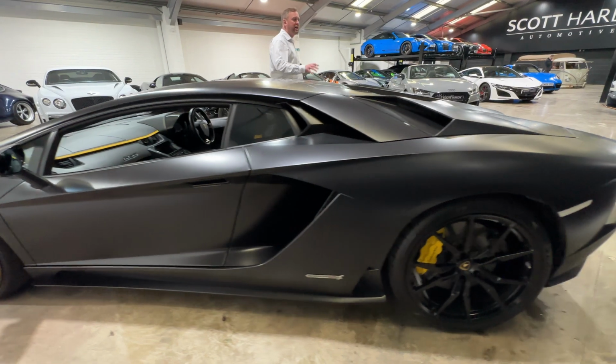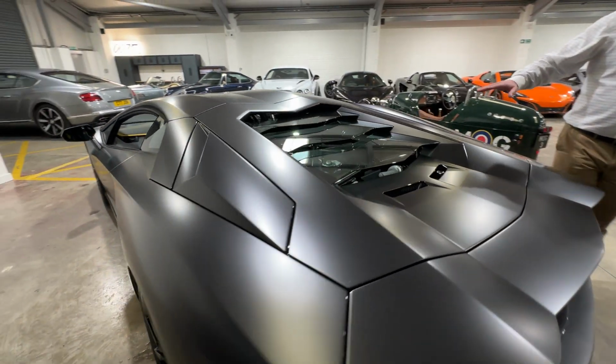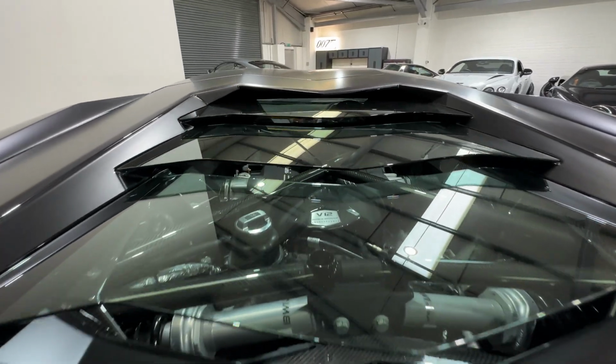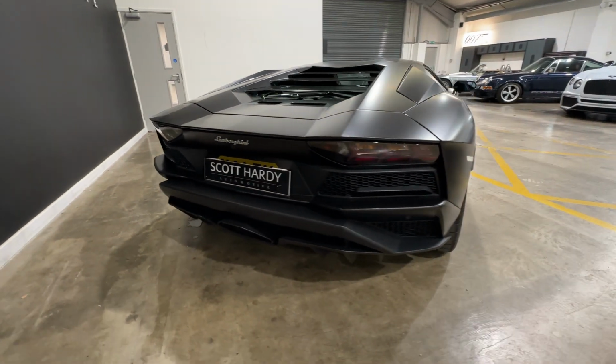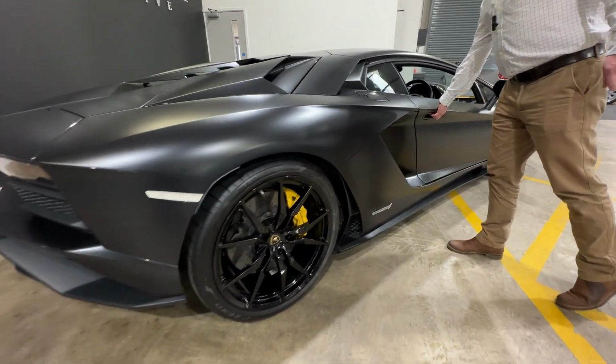I've never seen the carbon fibre strut braces over the engine bay, which is quite a rare thing on this car, so that's super nice. Obviously Aventador being the V12, sounds absolutely epic. Carbon ceramic brakes. Front lift, super important on this vehicle.